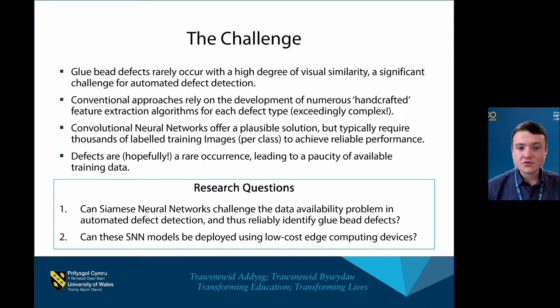Deep learning in the form of convolutional neural networks offer us a plausible solution here, but would typically require thousands of labeled training images per class to achieve reliable performance, which again can become extremely costly. And defects are, hopefully at least, a rare occurrence, leading to a paucity of available training data on which to build our models. So all of these challenges then led us to two research questions. Can Siamese neural networks challenge the data availability problem in automated defect detection and thus reliably identify glue bead defects? And can these Siamese neural network models be deployed using low-cost edge computing devices?